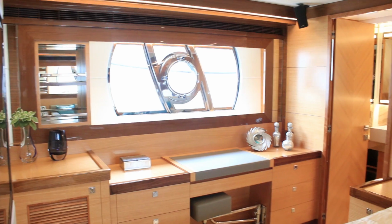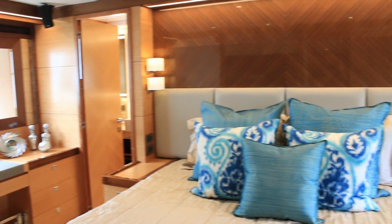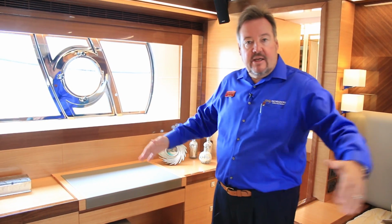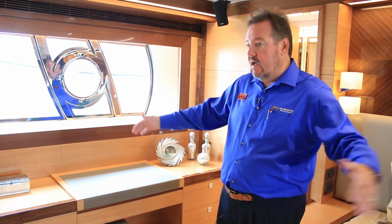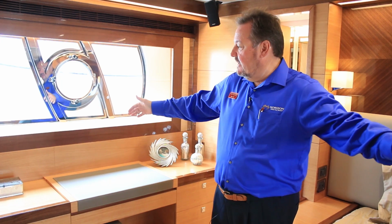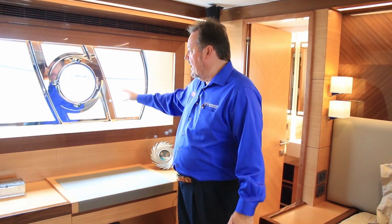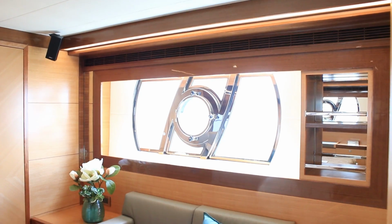Saves many a step. Here we are in the master stateroom of the boat, and this is one of the places that really is a gem. If you'll notice the full beam size bedroom, this is bigger than a lot of places that people have in houses already. It's just huge. And then of course you've got the big windows, so you got lots of natural lighting.